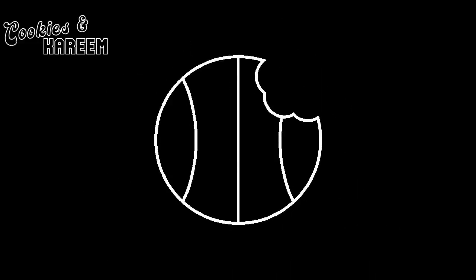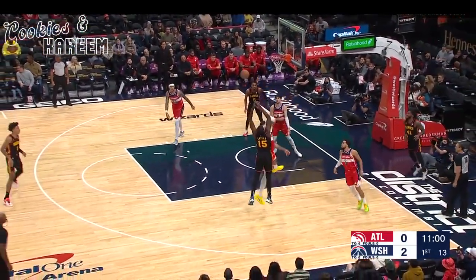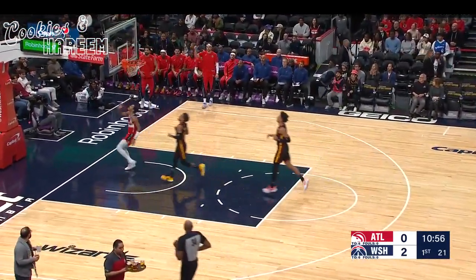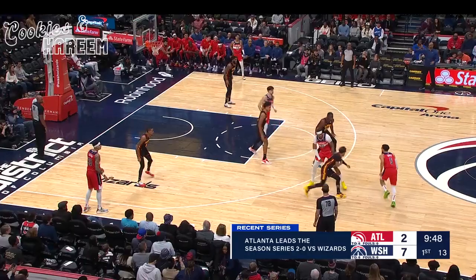Gets the hook. All right. Yes! That's great. Standing old. Not how you start, it's how you finish. And it's just the way teams shoot the three nowadays. There's a leak ahead out to Jordan Poole as Washington takes a 4-0 lead.